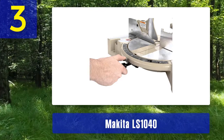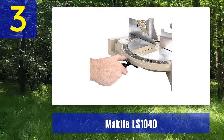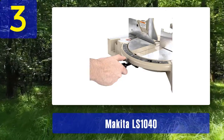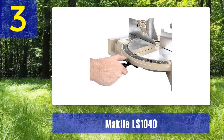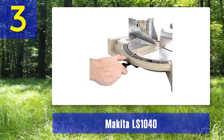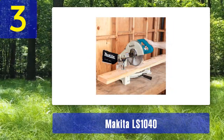It uses a 15-amp direct drive electric motor. That should provide greater motor longevity and consistent output. In addition, you should be able to maintain up to 4,600 RPMs through most materials. It uses a soft start technology, and a lack of belts means fewer parts to wear down or replace over time.